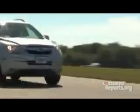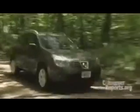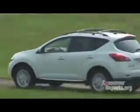Small SUVs are increasingly popular, and with good reason. For one, they're the most affordable, usually between $20,000 and $30,000. They're also the most fuel-efficient of SUVs, often getting over 20 miles per gallon in our tests. They're often packaged quite well. They're compact on the outside, makes them easy to drive and park. Yet inside, they have a surprising amount of space.